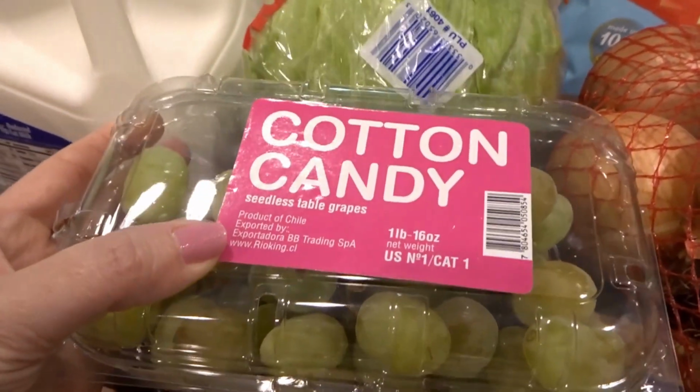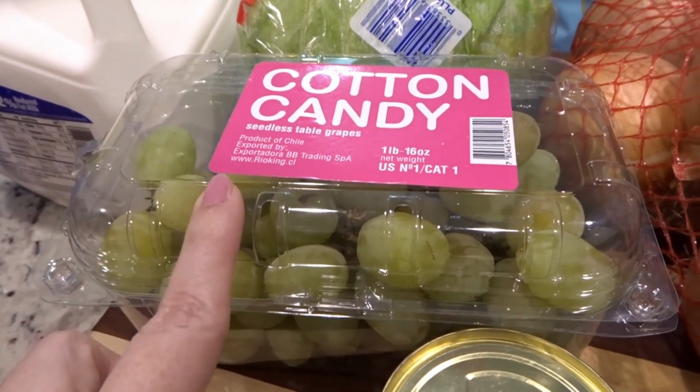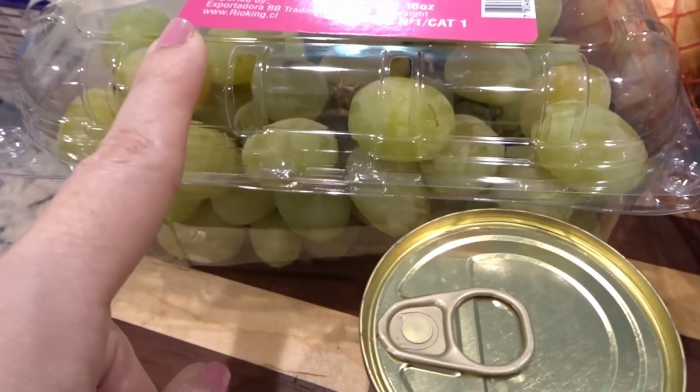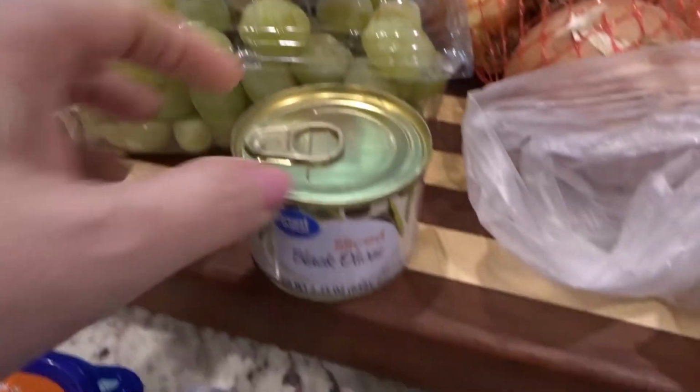Lettuce. I was so excited to see these, y'all. If you've never tried these, they're so good. They're hard to find sometimes. I got them, I think, before at Costco, but they don't always have them there. So I was excited to see that Walmart had them today and grabbed those instead of our regular grapes.